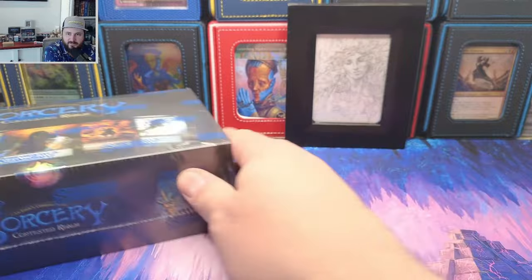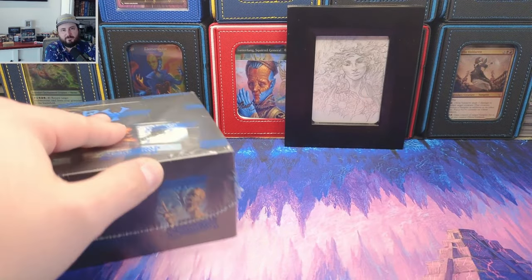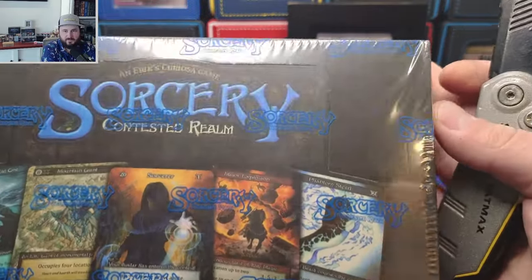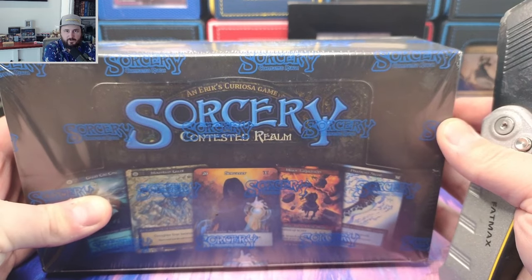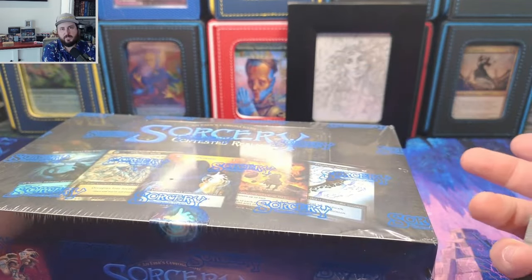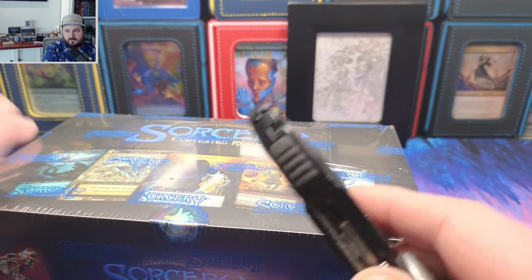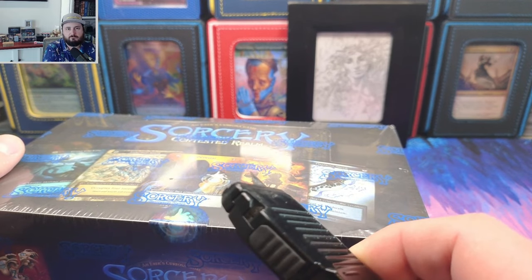We got Curio here that you guys didn't get to see. It was pulled off camera. And I'm just excited to be able to open another box of this stuff. As long as I have a steady stream coming in and I feel good that I'm holding some boxes, I'm holding some cases, I'm going to crack it. So without further ado, let's crack them.